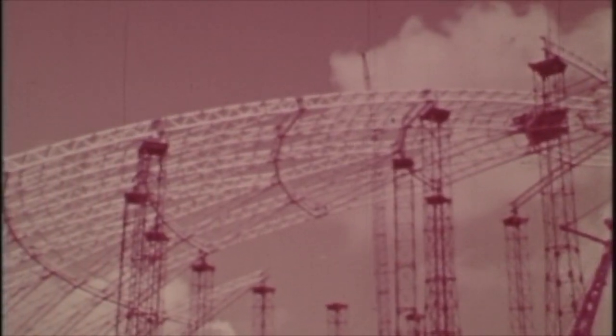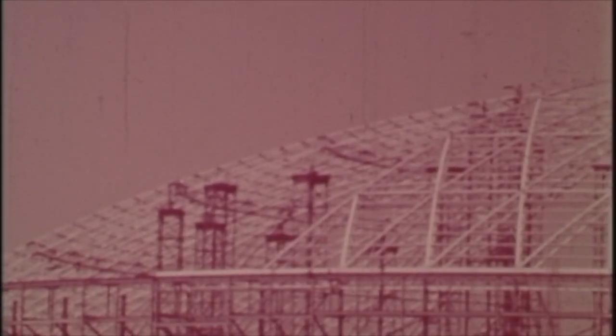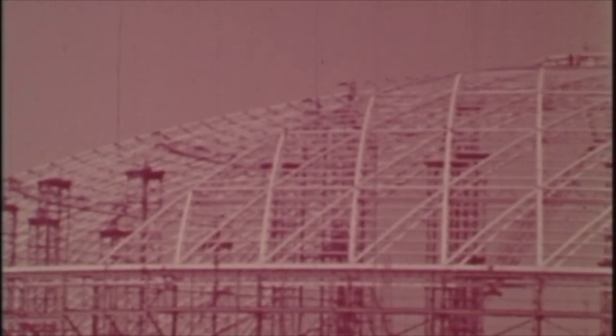As corresponding opposite sides of the pie-shaped segments are placed, the imposing 642 feet clear span of the roof becomes visible, over 50% greater than any previous structure in the nation. The lacy geometry of the dome at this point proved a focus of interest for architects, engineers, and photographers.